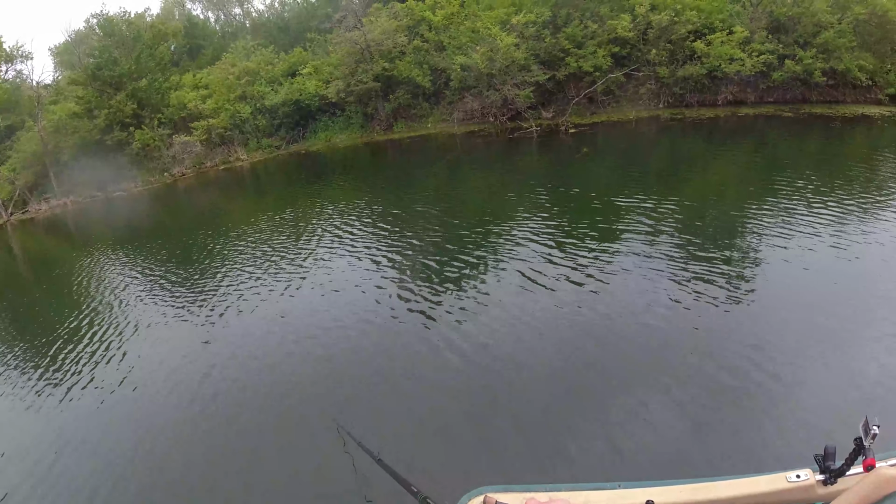I didn't mean to, I was trying to cast left-handed and that didn't work out so well. And it drops off right here, doesn't it? It kind of has a drop off right here. Real shallow all the way across. And then it drops off though, doesn't it? Still in 5? Moss is right underneath. I was thinking we were in probably 12 feet, but okay.